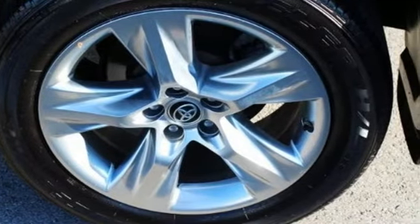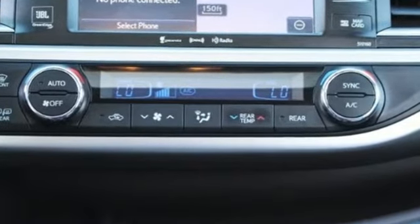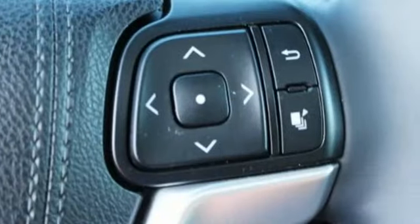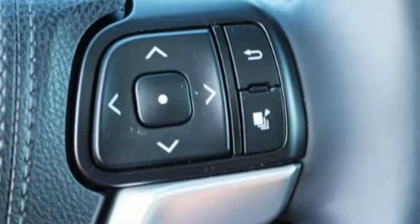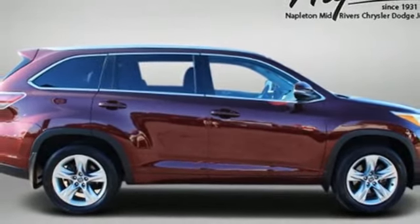Not only will this Highlander cushion you in the event of a crash, but the Star Safety System is always on guard to prevent one in the first place. You've got a busy day ahead, and this Highlander is ready to help you tackle it. Take it for a test drive today.